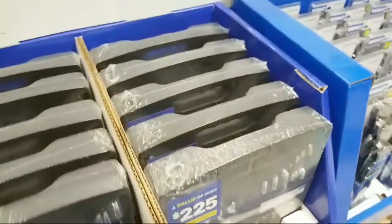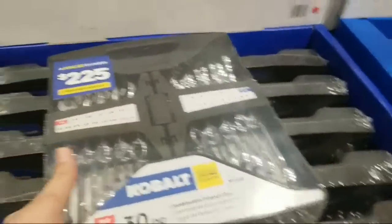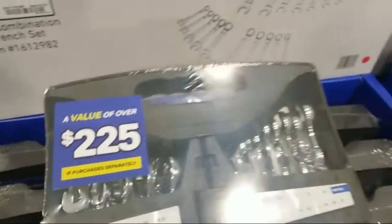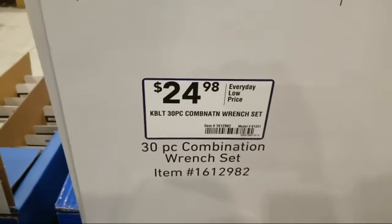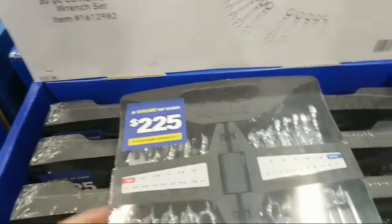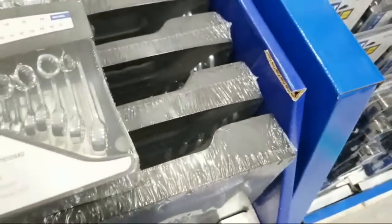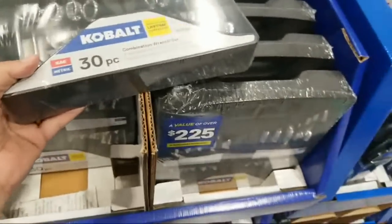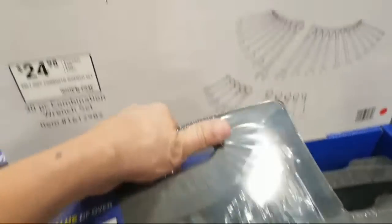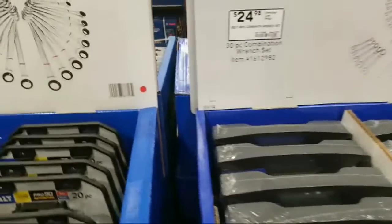All right, so here you got a 30-piece combination wrench set. Oh, come on. How many of you really believe this? A value of over 225 bucks for $24.98. I think that's in pesos, maybe. Oh, it's April Fool's Day. So it's a nice looking set, but rather than this set, I'll show you the one I like better next to it. This one's $24.98 for a 30-piece combination wrench set.